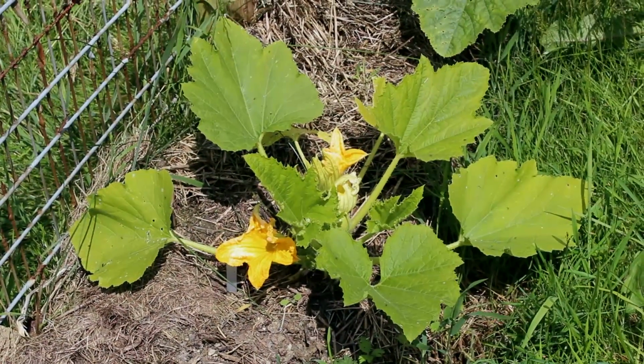And the final consideration is actually quite a fun one, but that is just to experiment. The great thing about growing your own food is that the only limit is almost your creativity, and there's no harm in experimenting, trying out different things, and you might discover something that shouldn't work but does actually work.